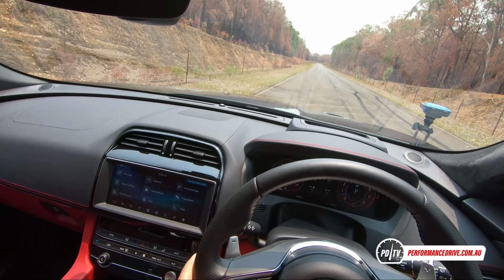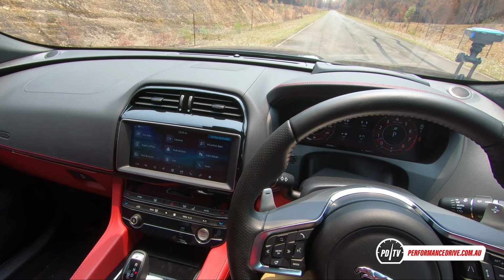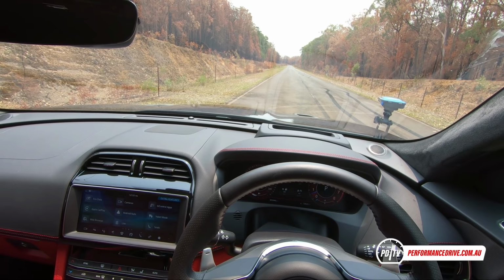I've got the V-Box clipped on there, and I've got the car all programmed in from the other day. And I've got it in dynamic mode with the stability control off. There's no launch control in this car. Not that there really is in the X3 either. It's just basically brake loading or building the engine revs up on the gearbox.